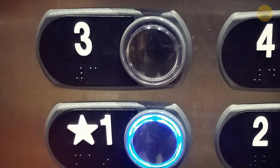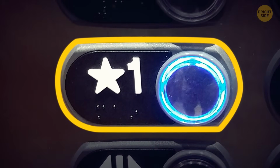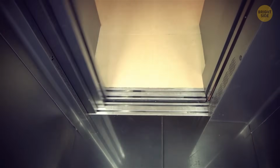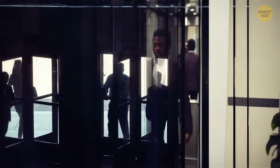Have you ever noticed that in some elevators there's a star next to the number of a specific floor? No, it's not to indicate where my office is. It's there to point out where the nearest exit is. And it's not always on the first floor. It's most likely located on the floor closest to the street.